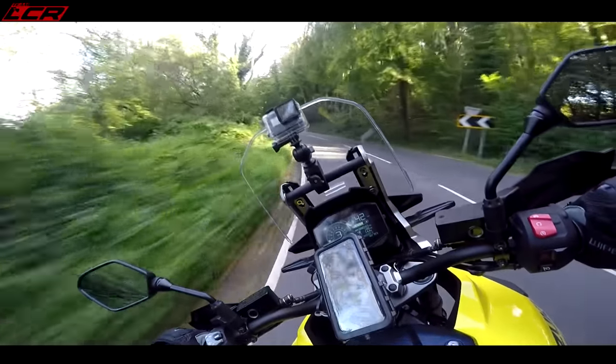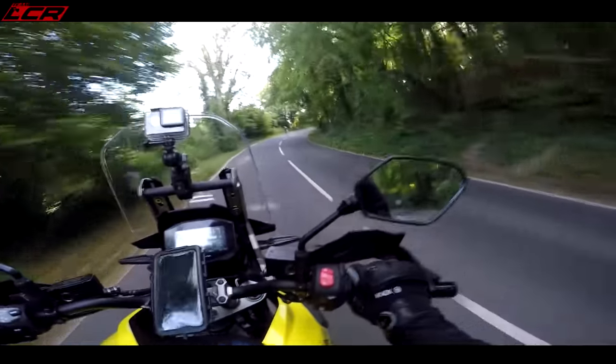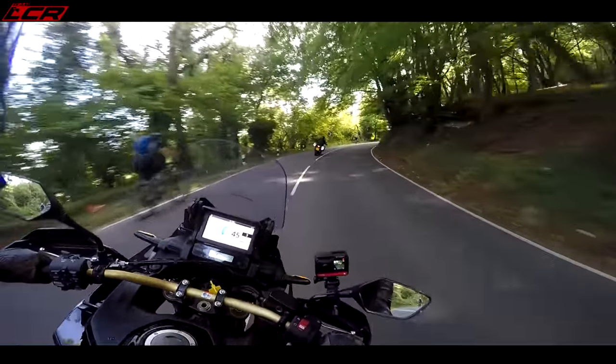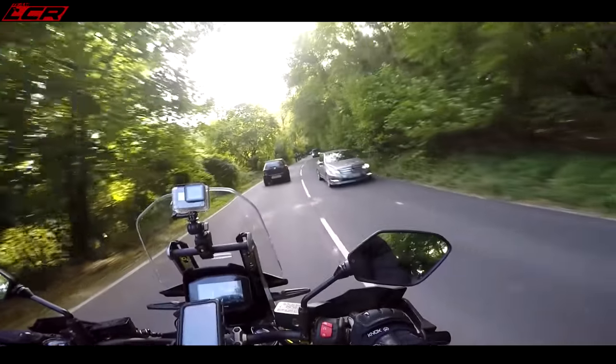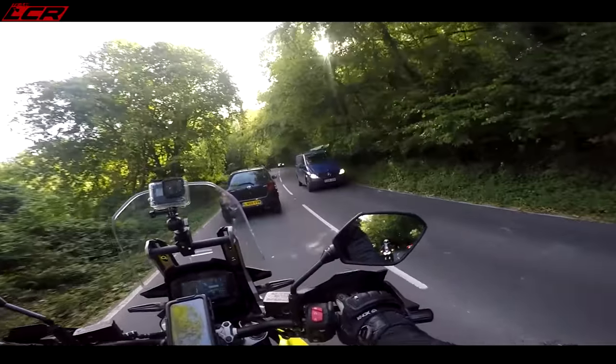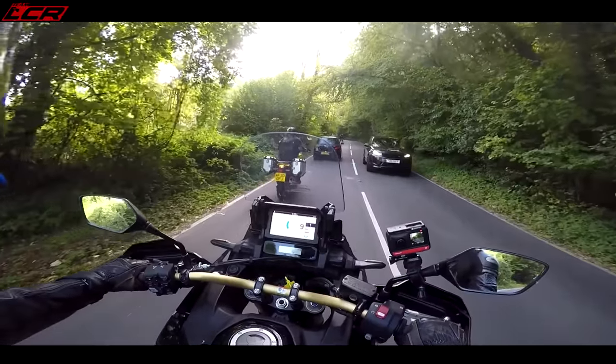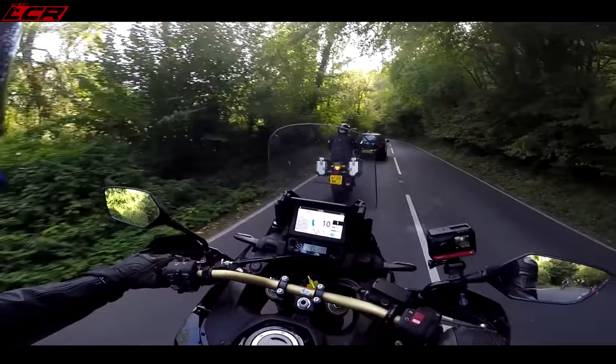Let's have a little play in the twisties then with your 21. Are you telling me the Africa Twin handles? I'm saying it's not bad. I'm not saying it's a bloody race bike. What's going on there? Well, we're not going to find out because we've just come across the Tour de France going up here. Tour de France, they look Tour de Knackers.